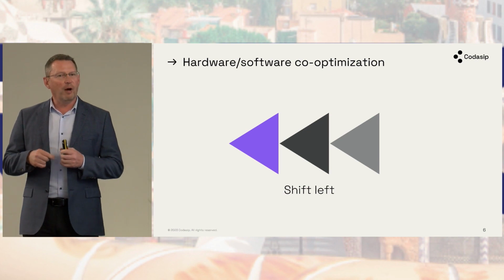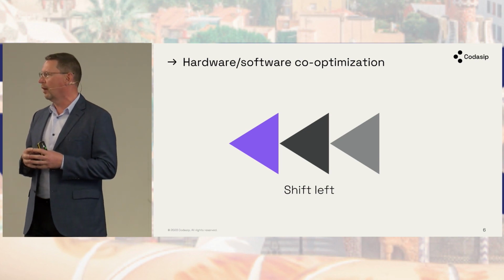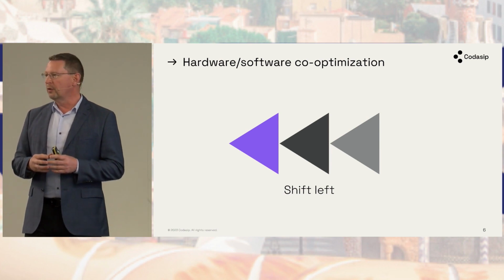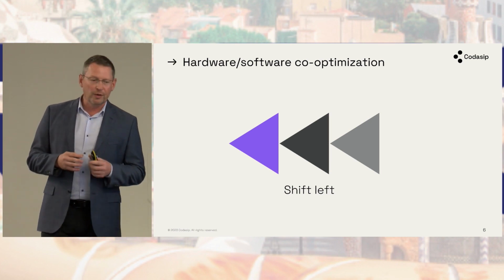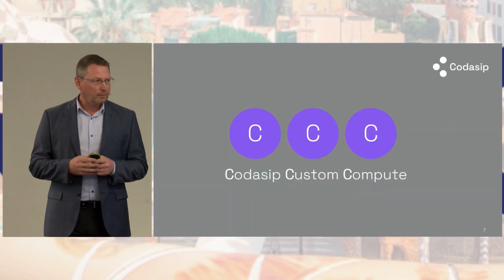It's not simply about picking one processor and figuring out if my software is going to run well on it and then spending all of my time implementing the software. What I really like to do is start with my software workload and find hardware that works specifically for me. And so this is what we like to call custom compute, or Codasip custom compute.